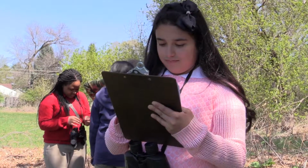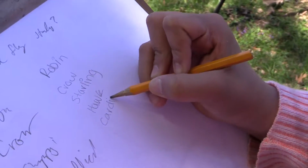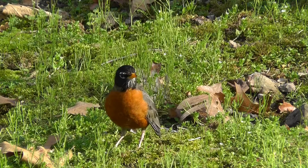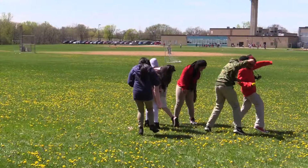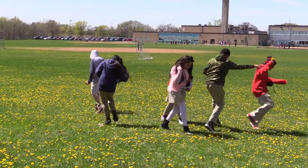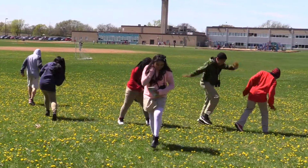I've learned a lot about birds as we've gone through the year, because we've been doing this since around October, when we first started school. Now I know the difference between males and females and a lot of things, because before I did not know. I just knew birds existed, but I didn't really put focus into them and how they take part in our community.